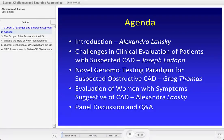In terms of the agenda, my name is Alexandra Lansky. I'm from Yale University. I'm the head of clinical research for the cardiovascular division there, and I'm very pleased to introduce Joe Lapado, who is assistant professor from the Department of Population Health at NYU. And you can see here from the agenda, he's going to be laying the foundation, talking about the challenges in the clinical evaluation of patients with suspected coronary disease.